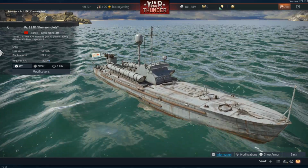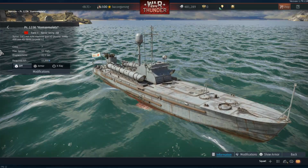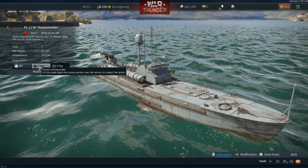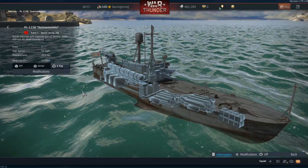And then the torpedoes are, you've got 2 450mm torpedoes. Crew of 7 and a displacement of 22.5 tons and 11,000 RP for the cost. In terms of armour, no armour on the vehicle, and X-ray, as I said, all the basics.